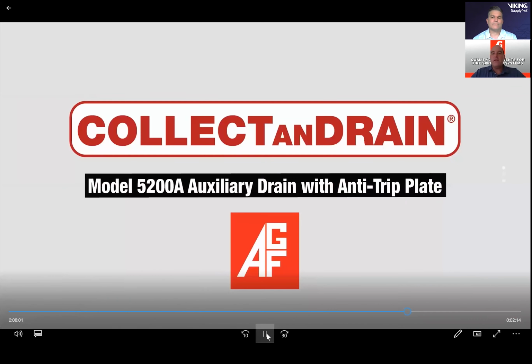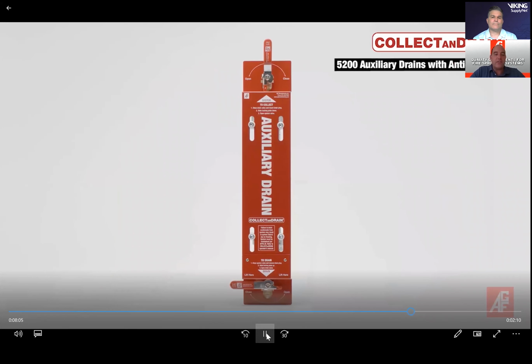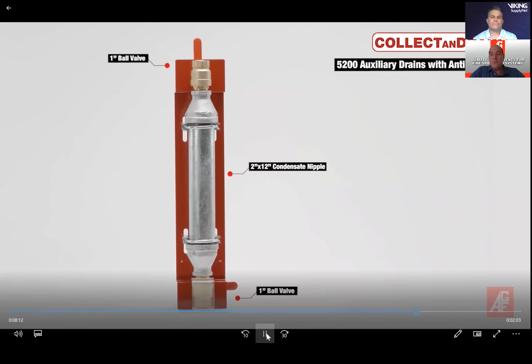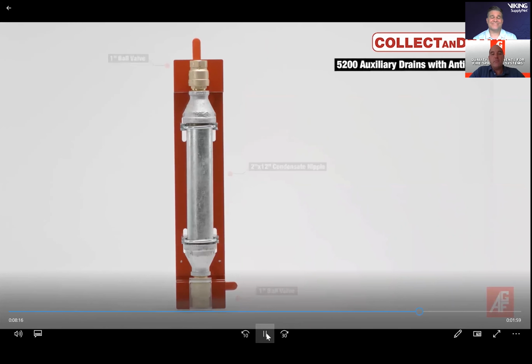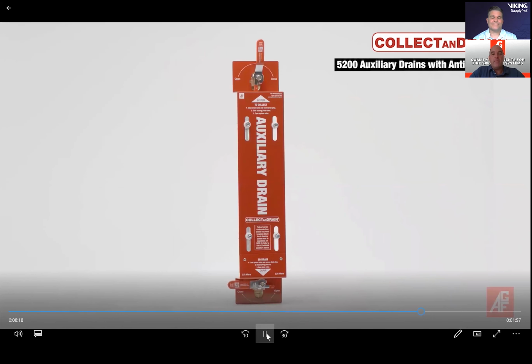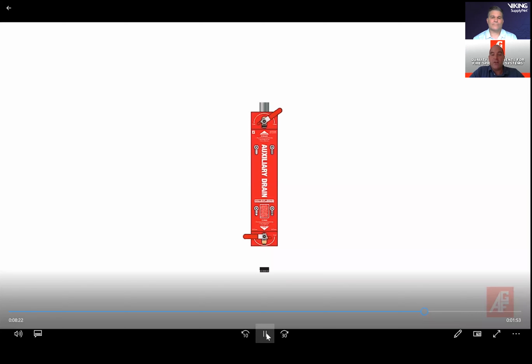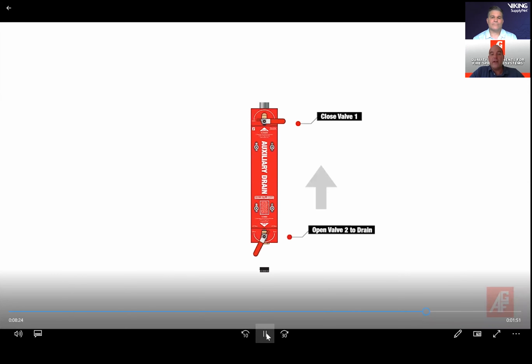So it could be as simple as just a pre-made low point drain like you'd have on any fire sprinkler system. It could be an anti-tamper device, because people, especially drunk people, seem to want to turn valve handles. So we make a really simple plate here. The plate activates by the top valve handle, holds the plate down against the bottom valve handle, so you don't have false activation. That's the whole goal there.